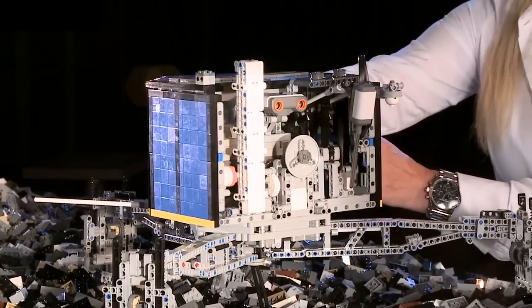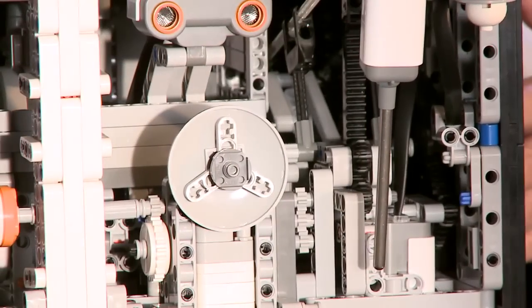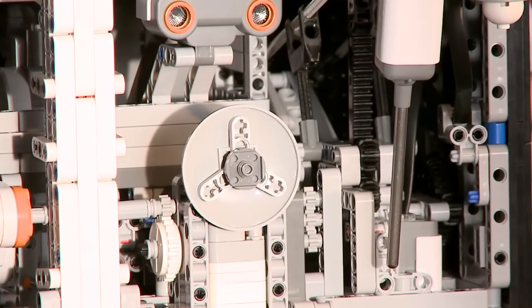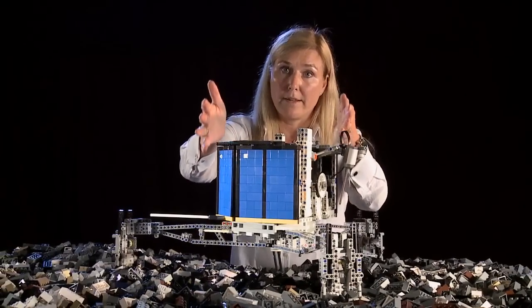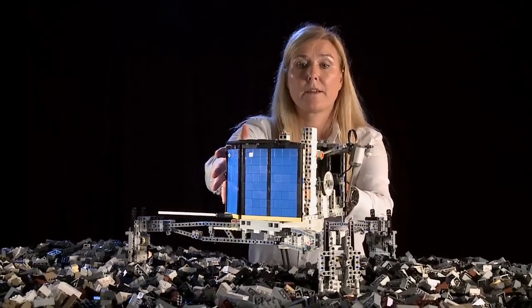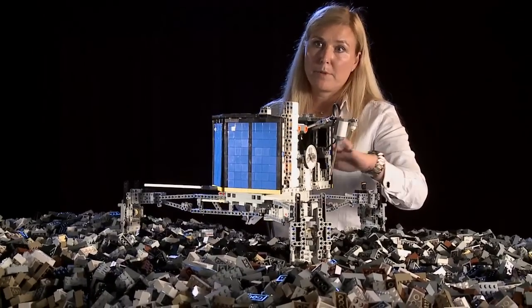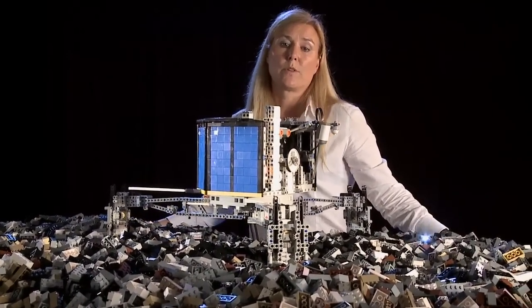The landing gear has a few more functionalities. There is a rotation mechanism. The overall body can be rotated around its axis to make measurements on different surface spots. It can lower and lift the complete lander down to the comet surface, and it can also tilt the body of the lander so that the bottom plate of the lander is nicely parallel to the comet surface.